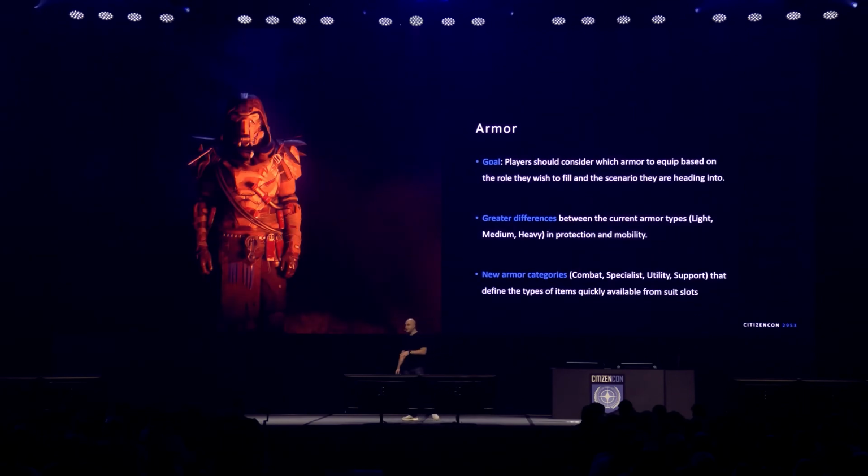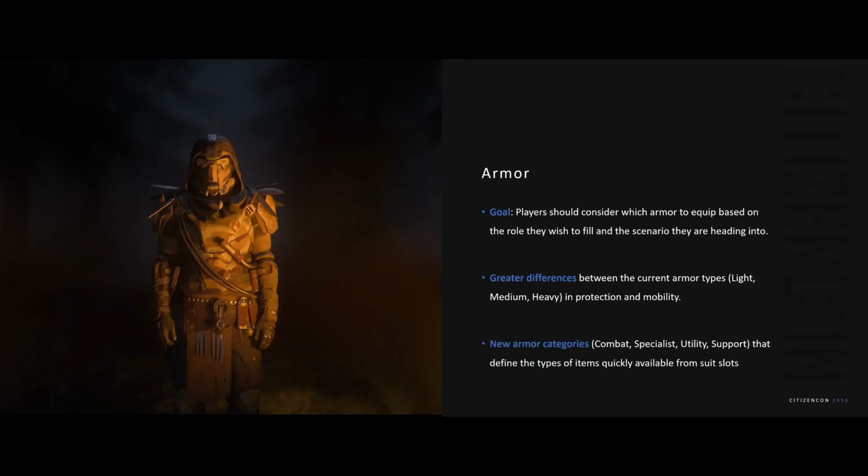Now, as we're talking a little bit about armor sets, let's recap a little. So the goal is that players should consider which armor to equip based on the role they wish to fill and the scenario they're heading into.